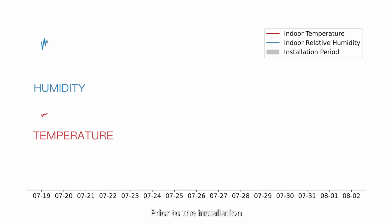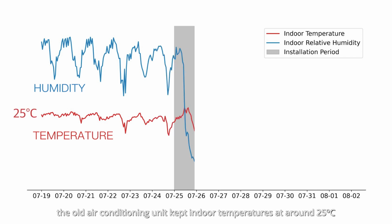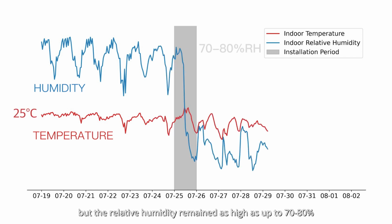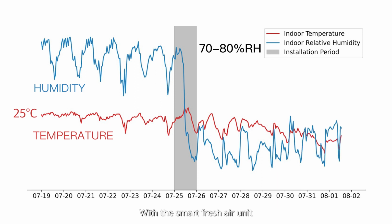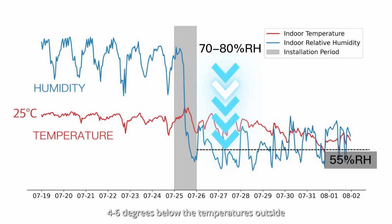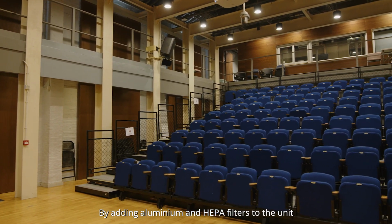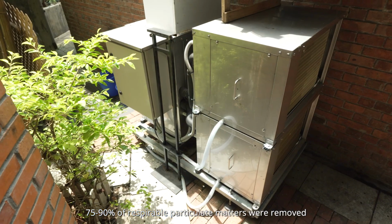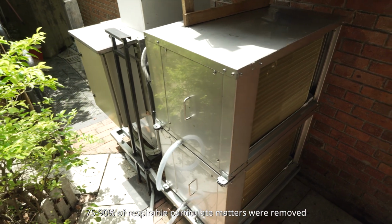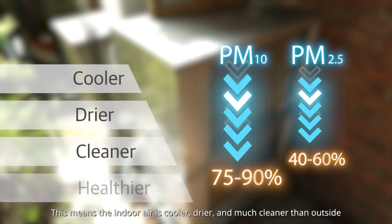Prior to the installation, the old air conditioning unit kept indoor temperatures at around 25 degrees Celsius, but the relative humidity remained as high as up to 70 to 80%. With the smart fresh air unit, the indoor humidity decreased to about 55%, while the indoor temperature could be kept at 4 to 6 degrees below the temperatures outside without the need for additional air cooling. By adding aluminum and HEPA filters to the unit, 75 to 90% of respirable particulate matters were removed. This means the indoor air is cooler, drier, and much cleaner than outside.